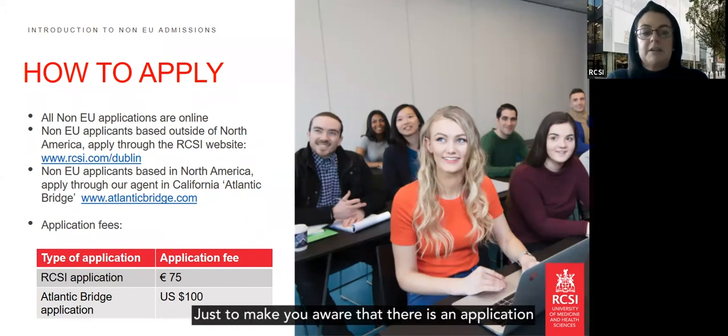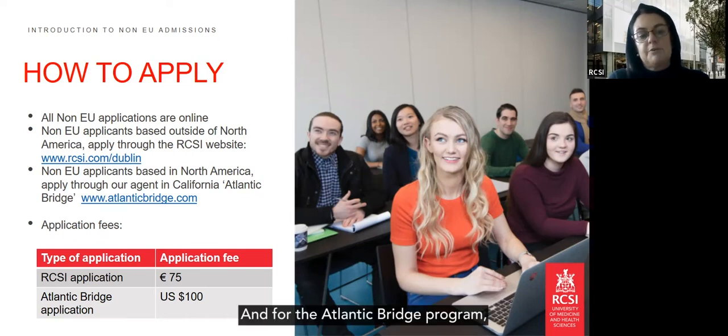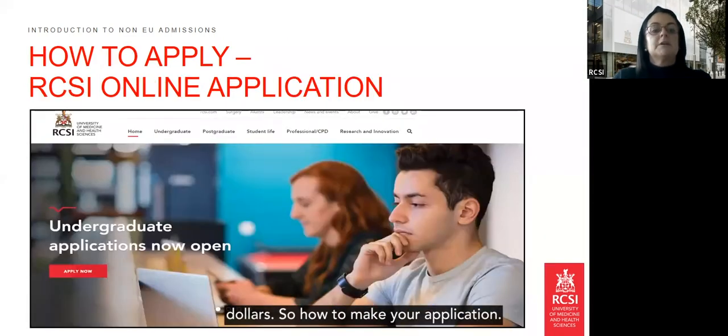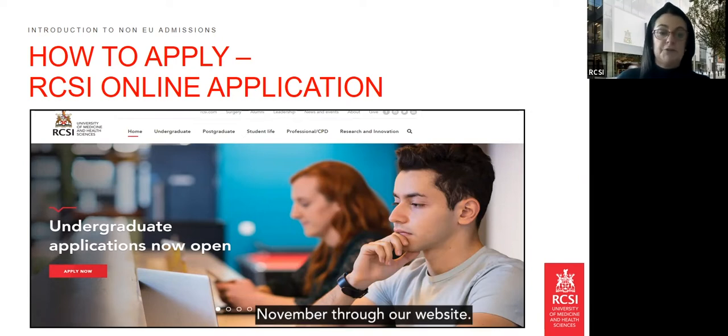Just to make you aware that there is an application fee for both routes of applications. For RCSI, the application fee is €75. And for the Atlantic Bridge program, there is an application fee of $100. So how to make your application? Applications for direct applicants will open on the 1st of November through our website.